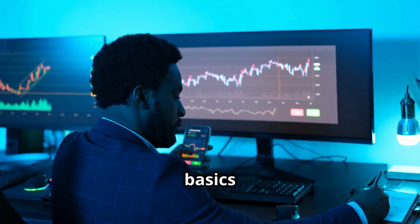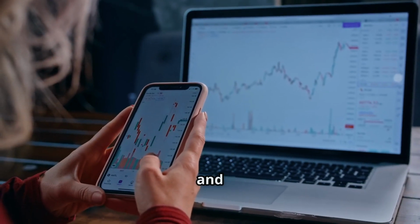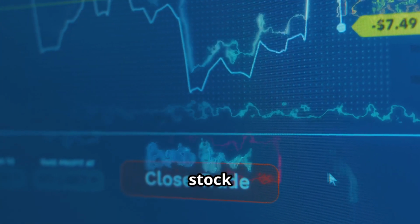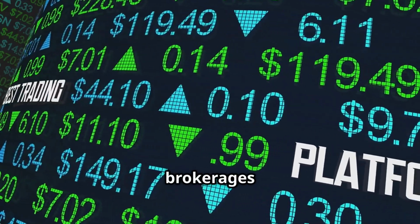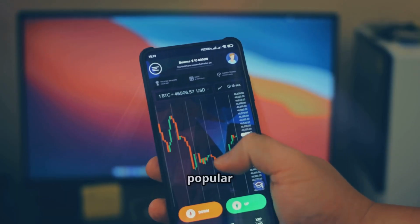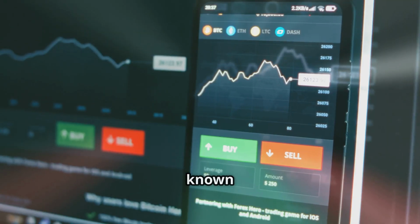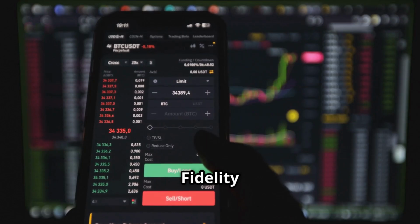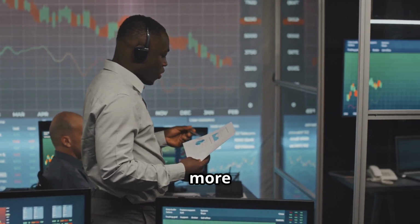All right, so you understand the basics of stocks, ETFs, and dividends. Now it's time to figure out where you're actually going to buy and sell these things. This is where brokerages come in. A brokerage is basically your online stock trading platform, kind of like your Amazon for stocks. There are a ton of different brokerages out there, but some are definitely more beginner-friendly than others. If you're in the US, some popular options include Robinhood, Fidelity, and TD Ameritrade. Robinhood is known for its simple interface and zero commission trades, which is great for beginners. Fidelity and TD Ameritrade offer more research tools and resources, which can be helpful as you gain more experience.